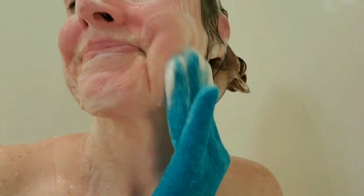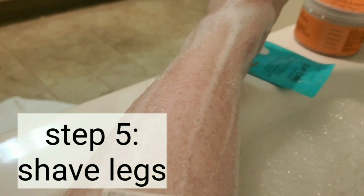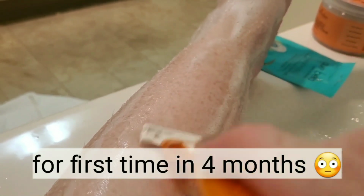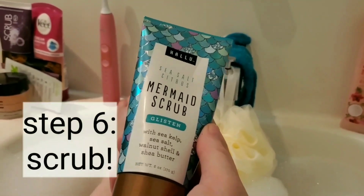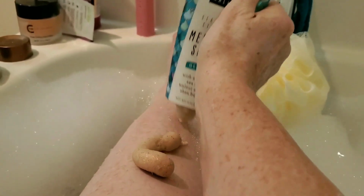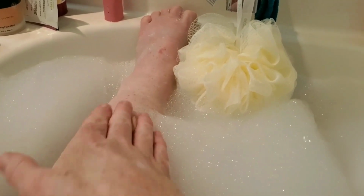Exfoliating. So my skin had a lot of bumps on it, and this mitt just really helped to get them off. Shaving my legs for the first time in 4 months here. Sheesh. It doesn't look like a lot, but for me this is a lot. And then I decided to try this mermaid scrub. I probably wouldn't repurchase, but it was a $3 buy from Freddy's, so giving it a go here.